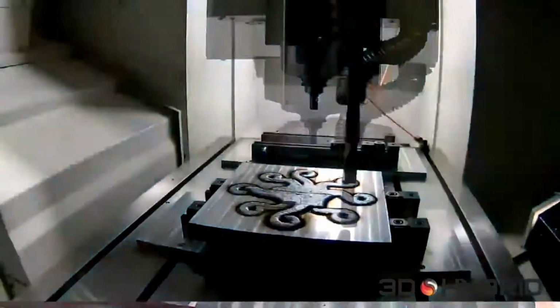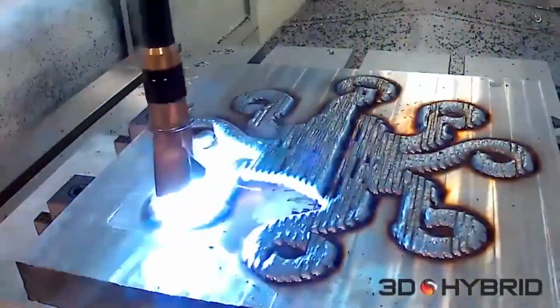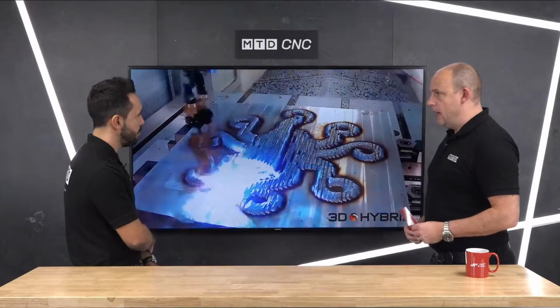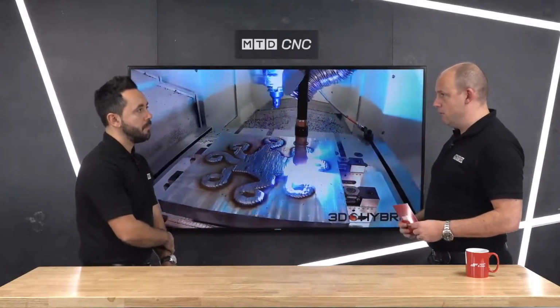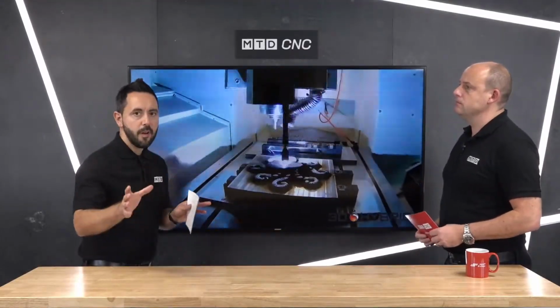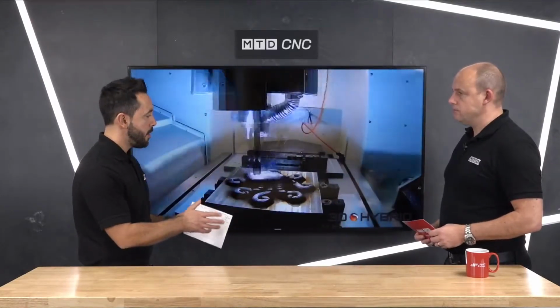Just a quick word on Takumi: high precision, high speed. That is what this machine offers in the ultimate in accuracy as well. So for the subtractive element, it's a perfect product, and of course they've added the additive to it too. So you can find the technical corners on the H series on the MTDCNC platform.